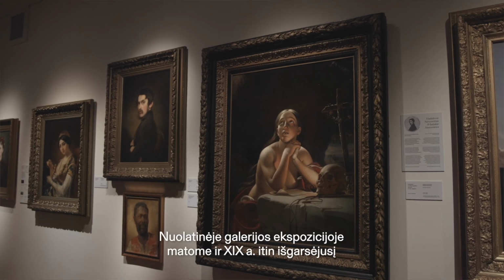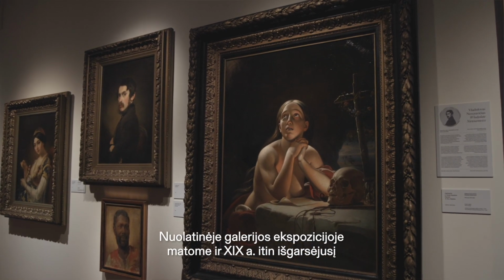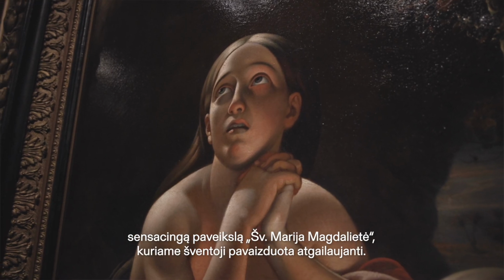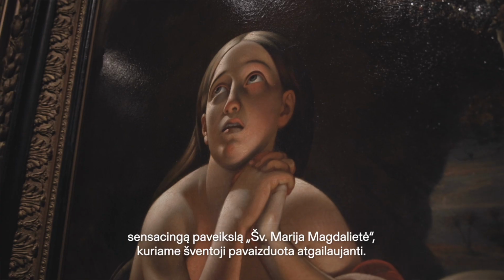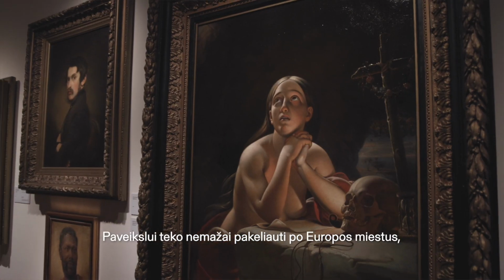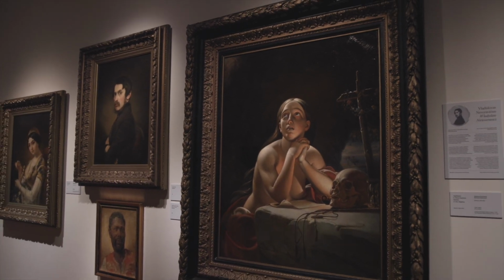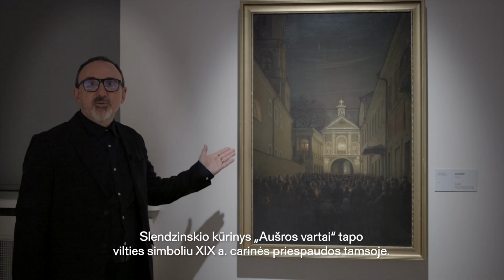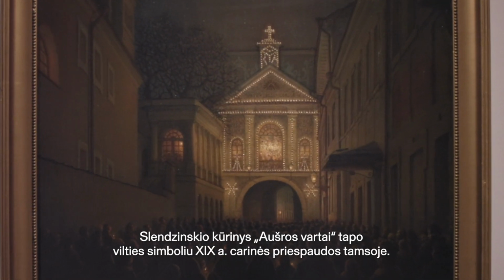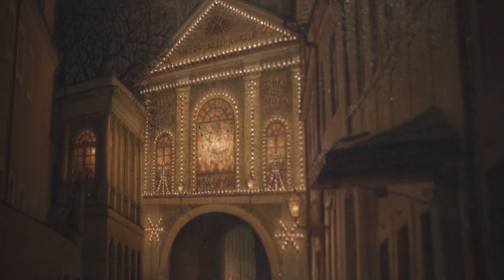The permanent display also features the sensational portrait of a repentant Mary Magdalene that became a very famous painting in the 19th century. It was traveling quite a bit in European cities and attracted big crowds of visitors. The Gates of Dawn by Slenzinski became a symbol of hope in the 19th century in the darkness of Tsarist oppression.